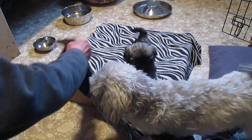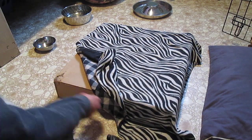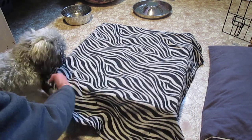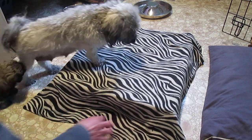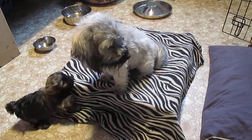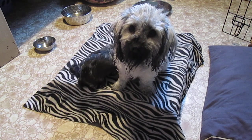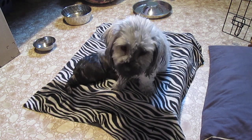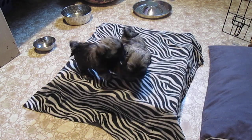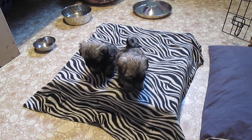So this first box, well, this is actually the second box that I put down. The first one was smaller. But you'll notice they've chewed the corners. And Mommy here, you Holly, taught them that it was cool to chew the corners of boxes. So I had to think about how I was going to try to stop that business. I put that little blanket over it, and that stopped it. And now they're just climbing on it like they're supposed to, and playing and learning about boxes and heights and how to get up and down on things.